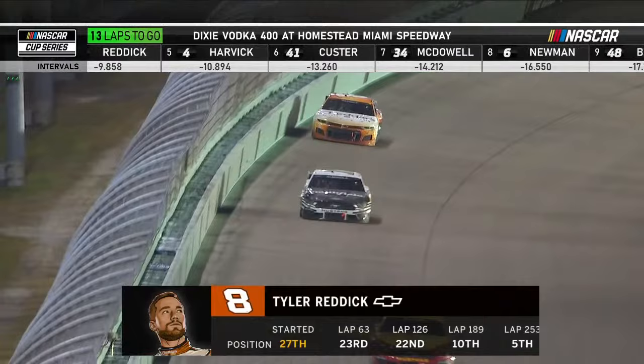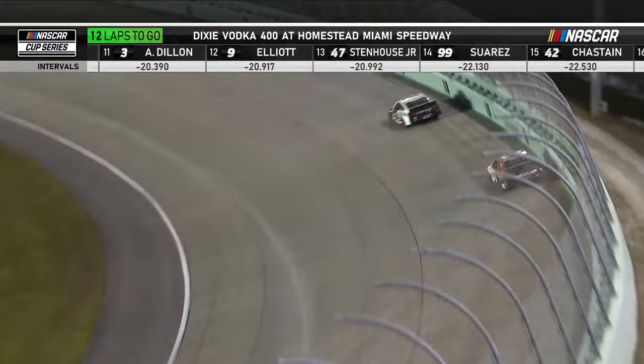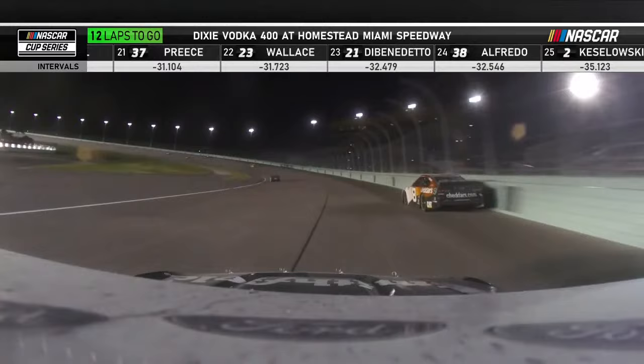13 to go. Almirola in front of him, a lap down after the collision with Blaney. Eric Jones has had a rough day, already a lap down, and now making a late pit stop with 12 to go. I believe he has a right rear down. I think he's been in the wall.